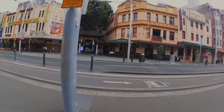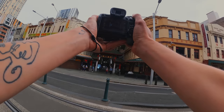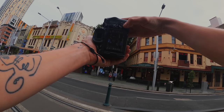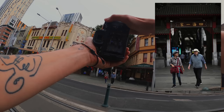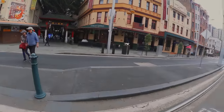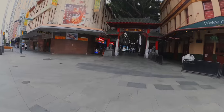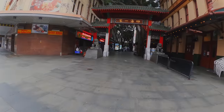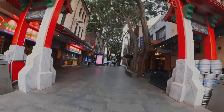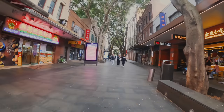Okay, so I'm thinking maybe a shot down here towards Chinatown. It's quite nice with the compression. This is Chinatown, by the way, for those that are wondering. Not quite the same as the one in London, but nonetheless, they do have some things up here. I don't know if they light up.